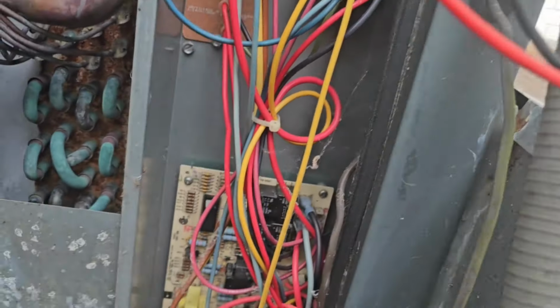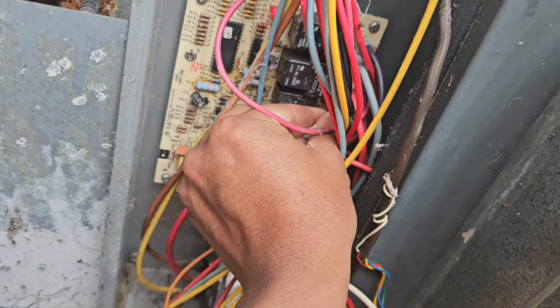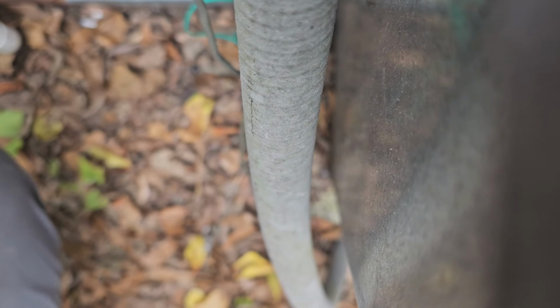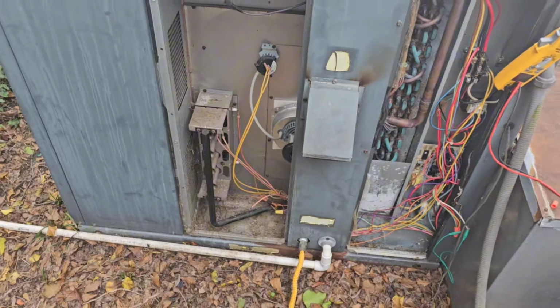Let me plug this back up and see what happens. Oh, okay. Put this down. The gas is locked out at the meter? Okay.